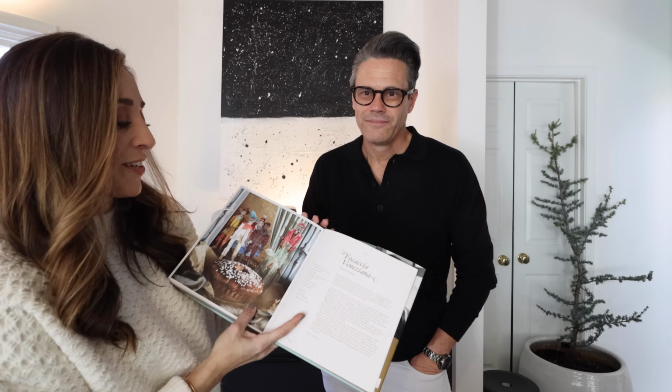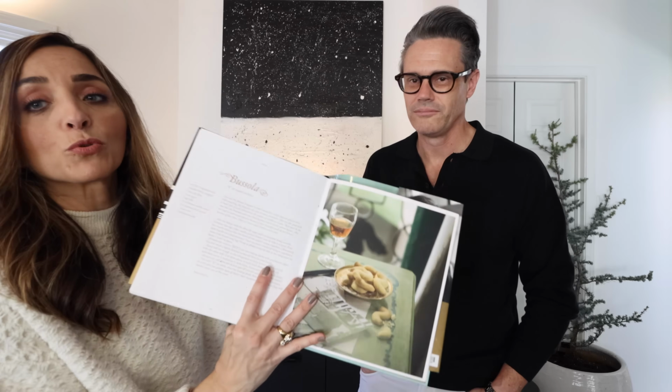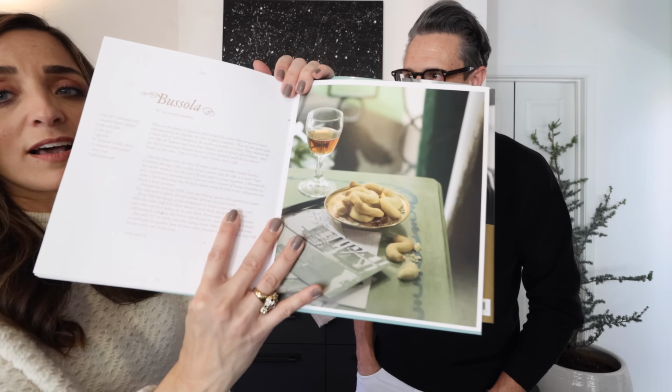Look at this. Focaccia Venezia. That looks incredible. Yeah, and I bet if I flip through here, does she have that? Ooh, she's got winter squash and mushroom soup. Busolo. Oh, look at these Busolo cookies. Isn't that amazing? I love to make cookies at the holidays and give them out to all of our friends and neighbors. So I'm going to go on a cookie spree.